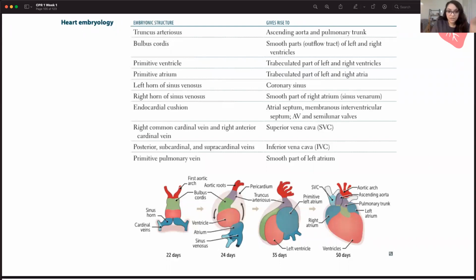Your truncus arteriosus is going to turn into your ascending aorta and your pulmonary trunk. Bulbus cordis is turning into the smooth parts of the left and right ventricle. There is a difference between smooth and trabeculated, and they will ask you on the exam. So make sure you know what's turning into the smooth parts, what's turning into the trabeculated parts. And then you guys can read the rest of them on your own time, but honestly, this is one of the slides that I would say memorize.